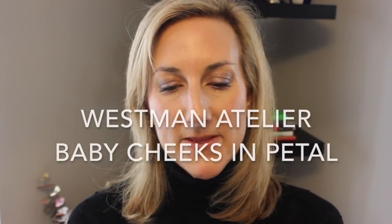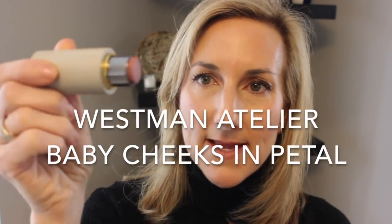Okay, so my favorite blushes, first of all. I love cream products, and I used the Westman Atelier blush in Petal. This was my go-to blush. Love, love, love. This is my favorite. So I can't say enough about the blush brand if I'm using cream.